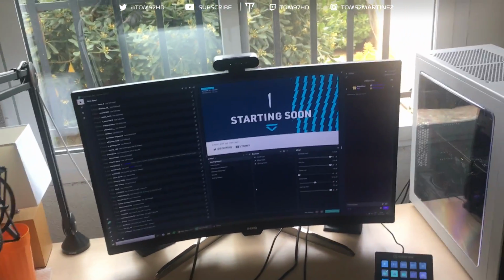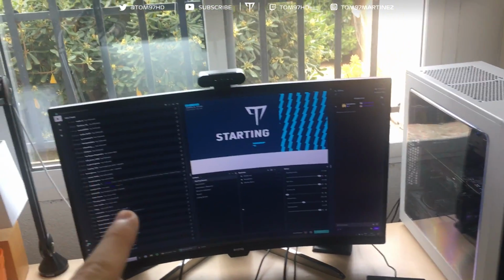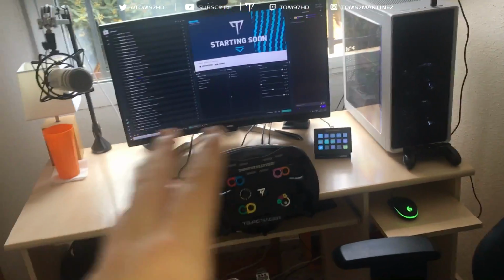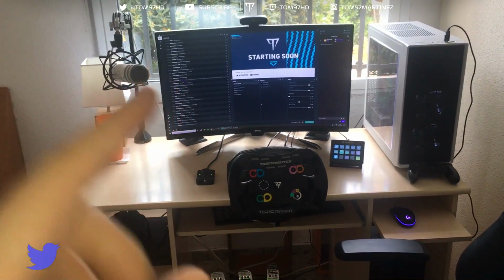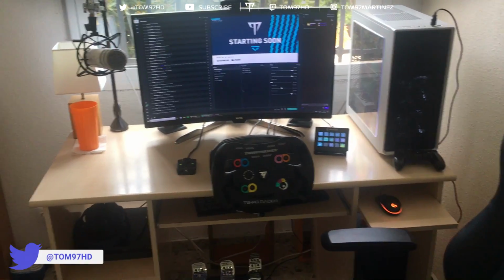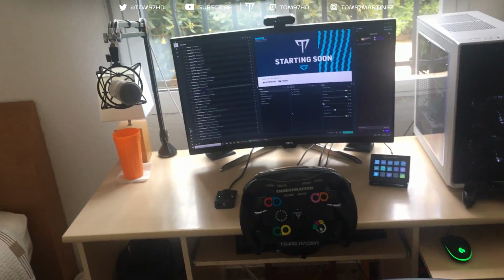And it's also curved, so small detail, my first experience with a curved monitor. It's a bit bigger than I would have liked. It's 31.5 inches, which is pretty big, and it took some getting used to, but I can't complain. They sent it to me, so I'm not going to say no. I'm going to take it and I'm going to use it.